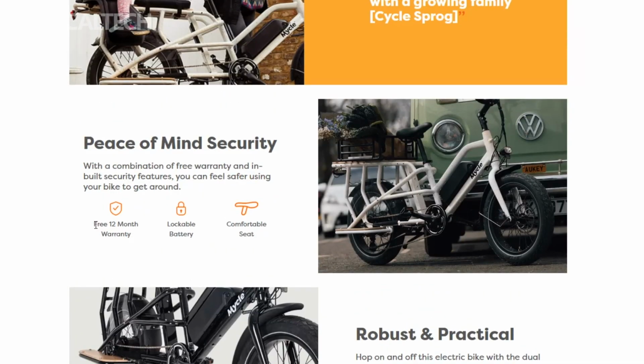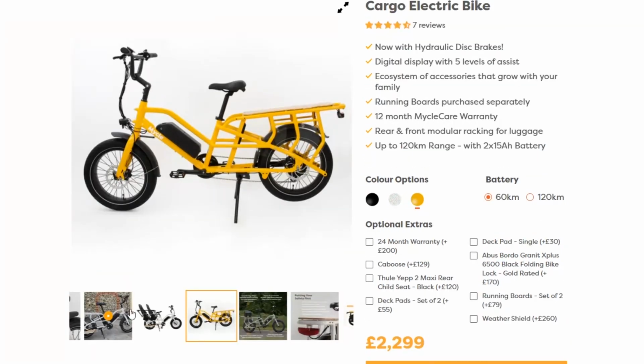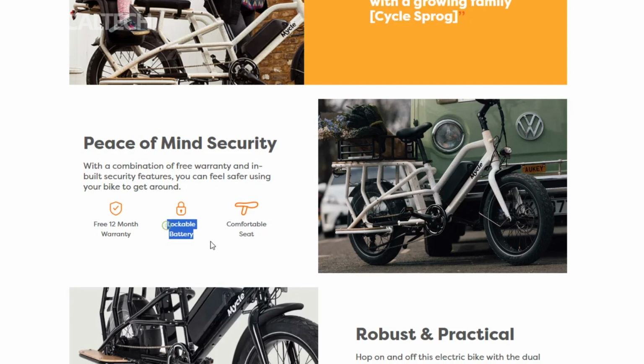While the initial investment might raise eyebrows, starting at approximately $2,889, it's important to view the Mycle cargo bike as an investment in your daily convenience and environmental responsibility. Though it may not fall under the category of inexpensive, its transformative potential can't be overlooked.